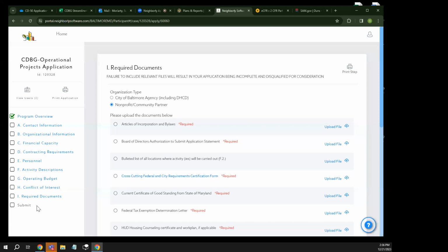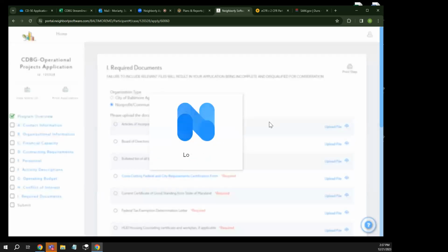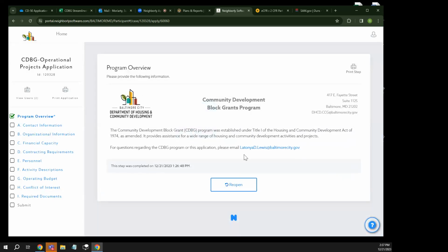And Susan, looks like one person is asking for an email address. I'm not sure whose email address. Yeah, so back up here into program overview. They can reach out to me, and mine is just Susan.Moriarty, or they can reach out to Tanya, LaTanyaD.Lewis@BaltimoreCity.gov. Those would be the email addresses to use.